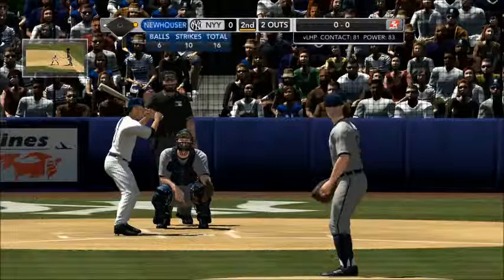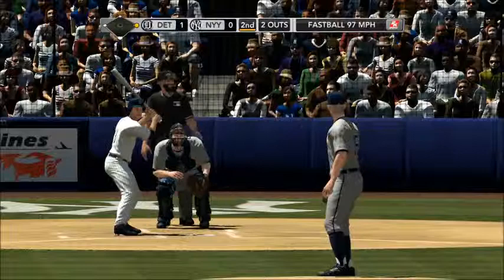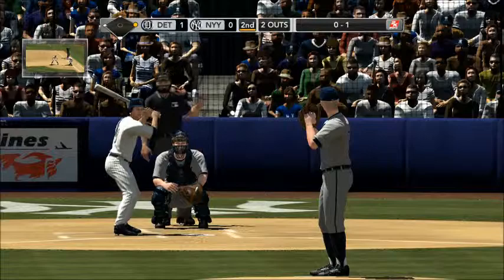Now we've got a bona fide base stealer at first base, the kind of guy that can steal second when everybody knows he might be going. They're going to have to keep him close. And this at bat already 0-1. First pitch was a strike. You saw their last game. You saw what a big part of their offense he was, contributing with three base hits.